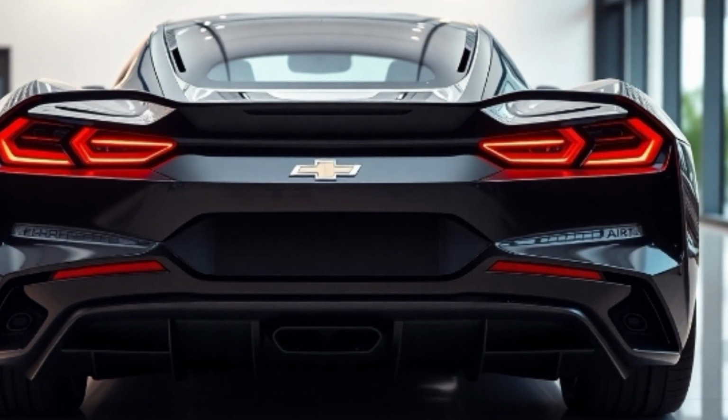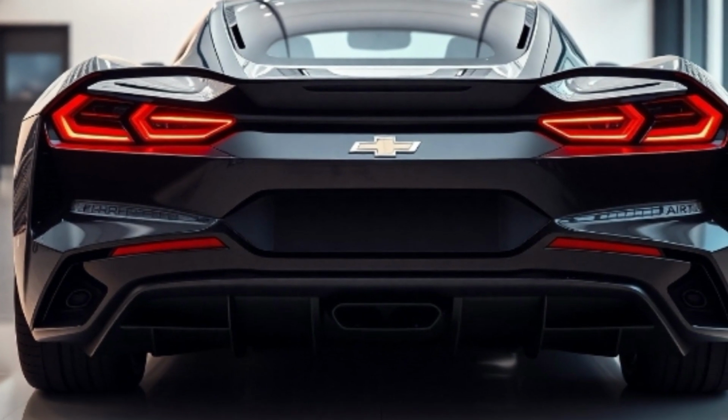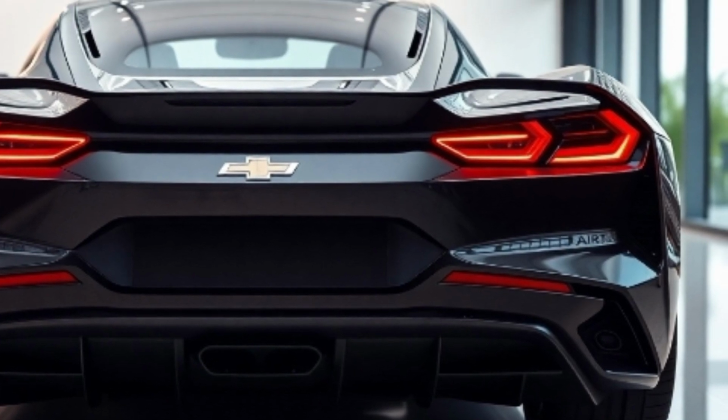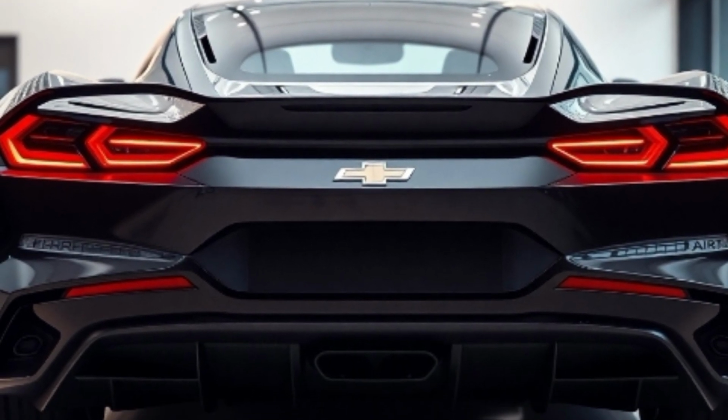Today, we dive into a timeless legend reimagined for the modern era at the 2025 Chevrolet Bel Air. Let's explore how Chevrolet has fused classic design with futuristic technology to create an unforgettable masterpiece.